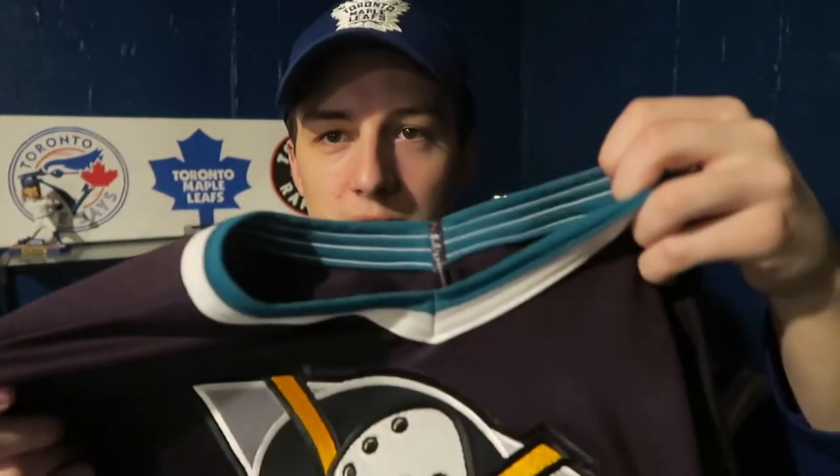But yeah, the collar is just, oh my God, these colors are nuts. And I mean, there's no name on the back of this one, but still, this is a nice jersey. And as you can see, there's a bit of a theme here.